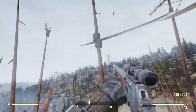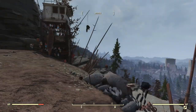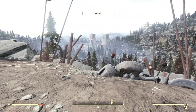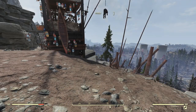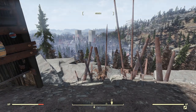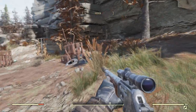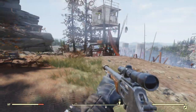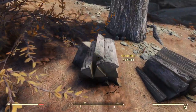So somebody went through a lot of trouble putting all these posts here. So this is a nice place for a camp, really. This is kind of like what I did with my camp, built on the side of a hill with a nice view. This one you have a beautiful view of a power plant over there. But hey, if you're into that kind of thing, that's fine. Kind of check this out. Fun little location.